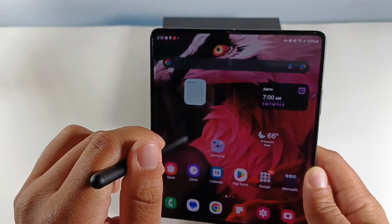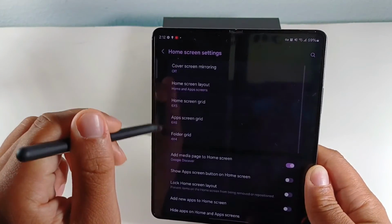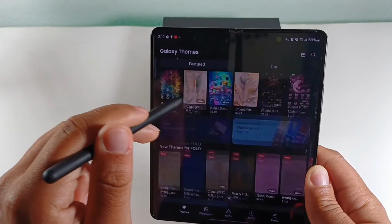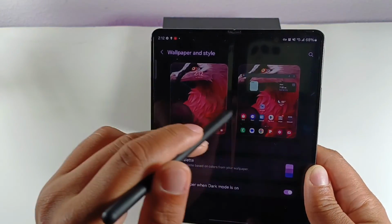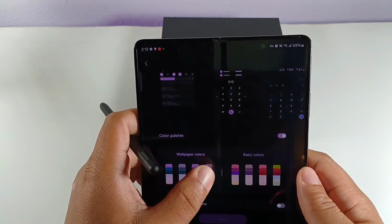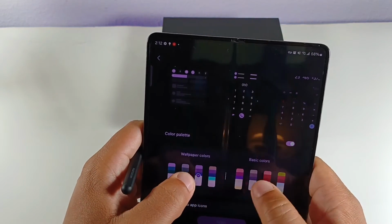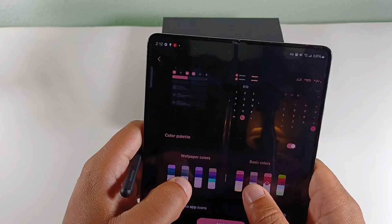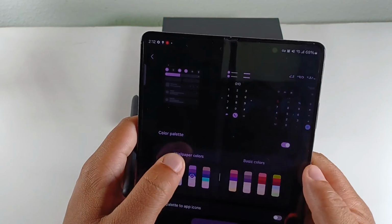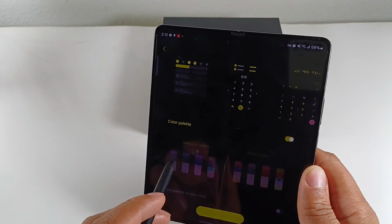Everything seems to be still buttery smooth. As far as the settings, let's go in here. You get your themes, which you can go to the Galaxy Store to change up. If you do so, please, wallpaper style, you could easily change up the colors, mix it up a little bit. So you get your wallpaper colors and then your basic colors. So, you know, not too many to choose from. I think Google has a lot more to choose from. I'm not really feeling this lavender color at all. And then this pink one. Let's go with the green.